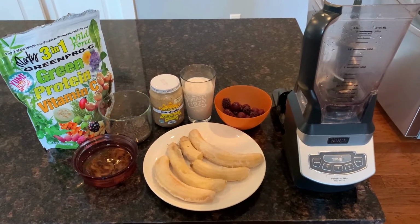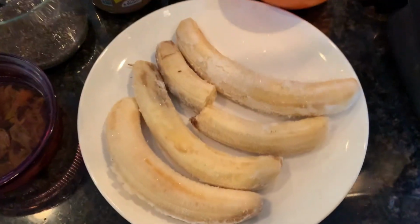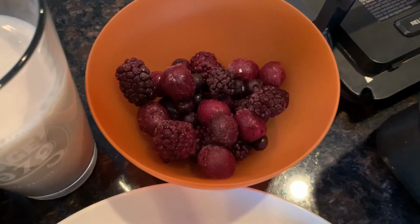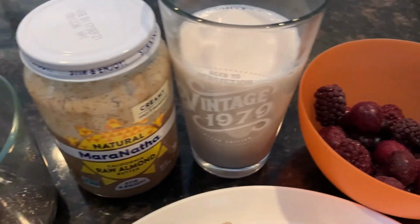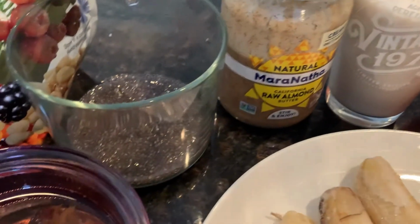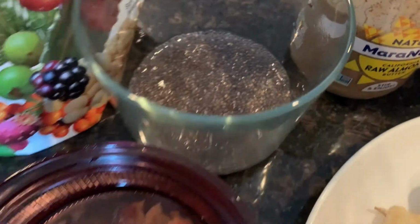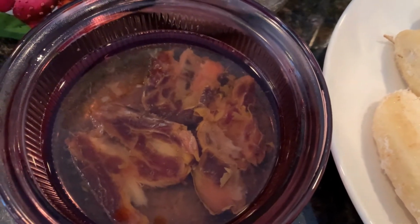So I started off at noon again with a smoothie. And this is the smoothie I made. It had 4 frozen bananas, a cup of frozen mixed berries, a glass of almond milk, 2 tablespoons of almond butter, 3 tablespoons of soaked chia seeds, and 3 dates that were soaked in water overnight.